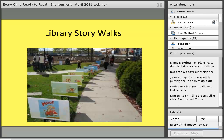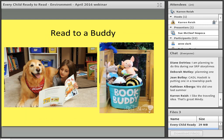If any of you are on the ALSC listserv or any of the other listservs that have to do with literature, Kathleen did one last summer. Karen likes it. Yeah, I think the traveling idea is really good. It's something you might want to think about. Like I said, it's a great thing to do during the summer, and it does take a little bit of effort, a little bit of work, but again, if you do a search, you can get a lot of information on how to do those.